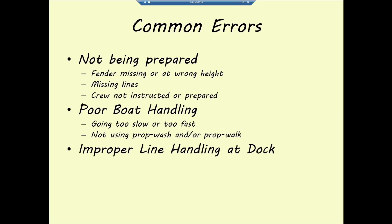I just have a question. Probably, I know a lot of people that literally just don't let people handle their bow line.